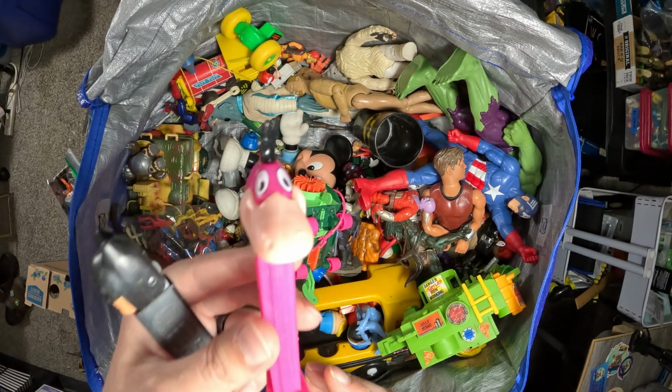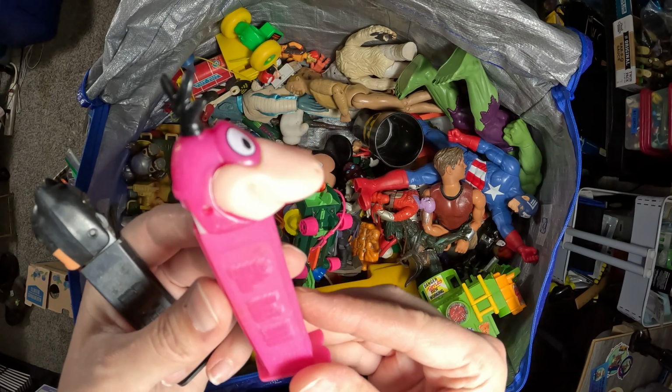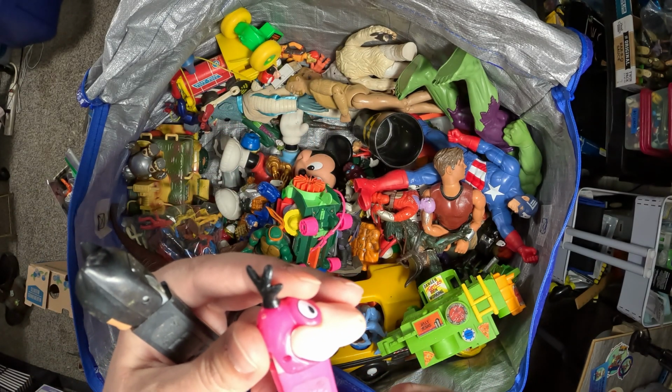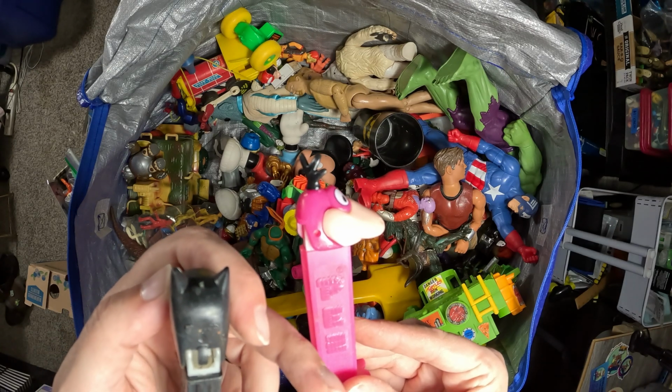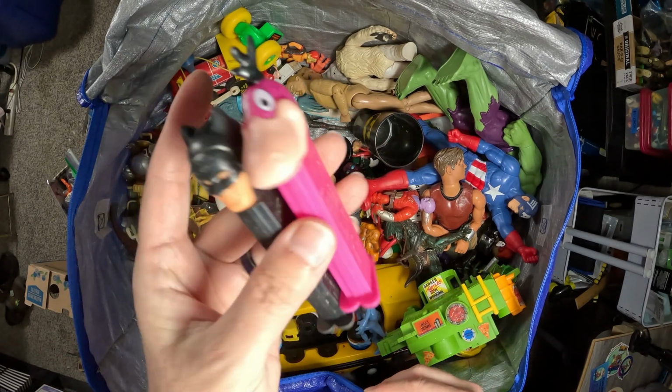Those can be worth quite a bit of money because they're much, much older. They're like the original Pez. That one's dated 1992 on the side of his face right there. I didn't see a date on that one, but that's really cool. Those are neat. Little Dino.